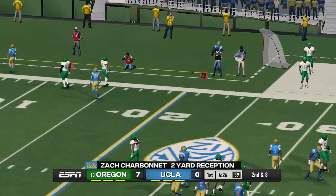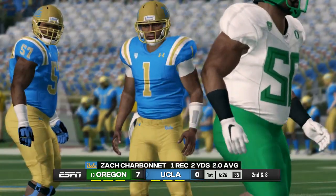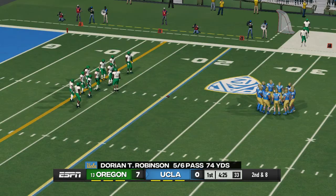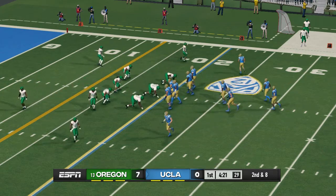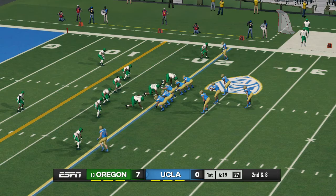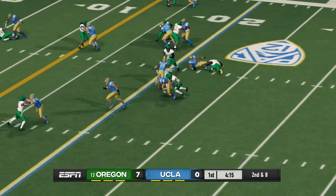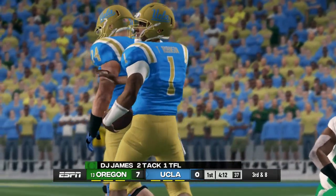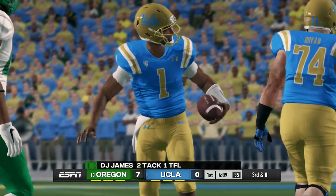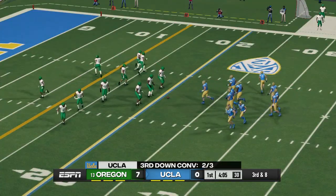He's out of bounds around the 20-yard line. That makes it 7-8. And they get him in the backfield for a loss. That is a loss of 1 yard. That'll bring up third and 8. They'll line it up again on third down.